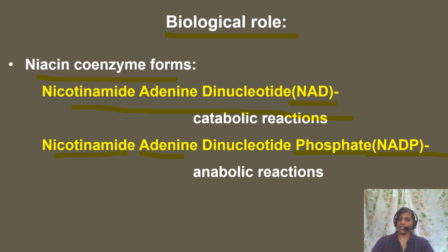NADP has one phosphate group, and thus it becomes nicotinamide adenine dinucleotide phosphate. And what is the difference between these two? The phosphorylated form NADP has a role in anabolic reactions, whereas NAD has a role in catabolic reactions. You know what catabolism and anabolism are, right? Catabolic reactions include all those reactions where macromolecules are degraded into simpler molecules, whereas anabolic reactions include the building up of macromolecules from simpler molecules. So this is the building up process, whereas this is the degradative process. Fine. So NAD is required for catabolic reactions, whereas NADP is required for anabolic reactions.